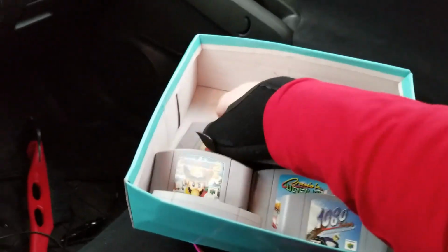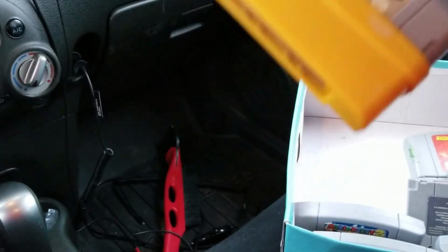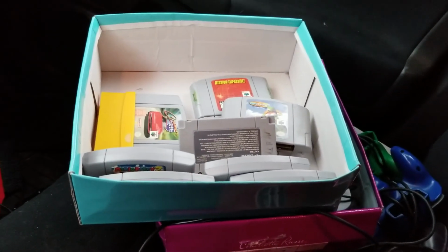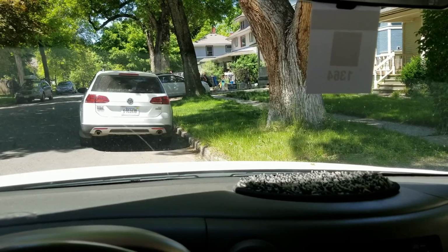9 games. Yeah, so 9 games, 4 good controllers, a foreign adapter. That might just come in handy. I don't have the ability to play overseas N64 games. Until now, I guess.